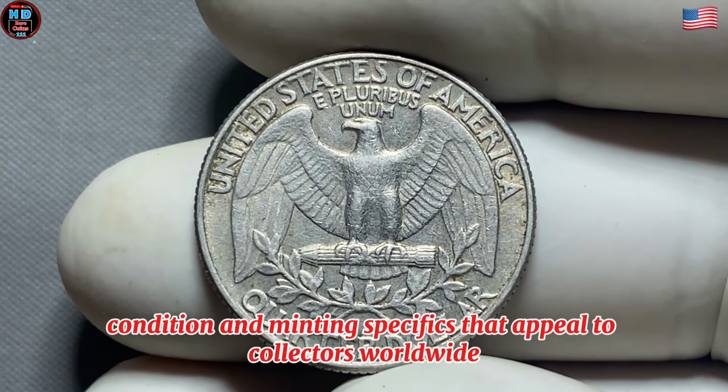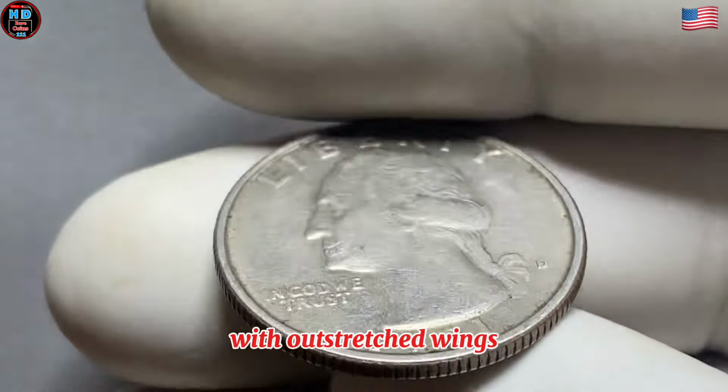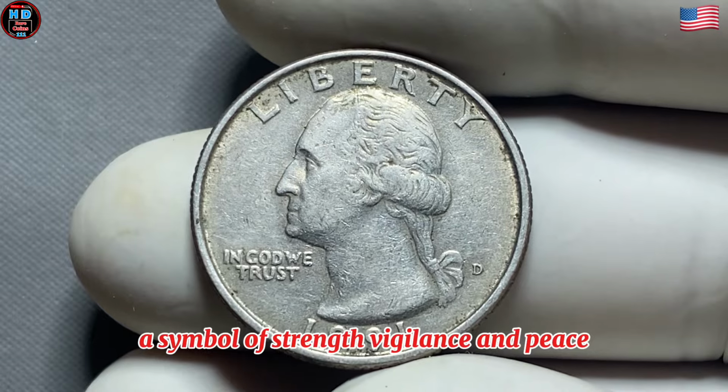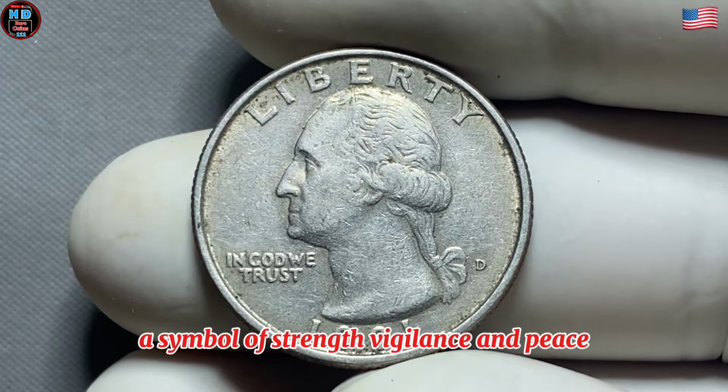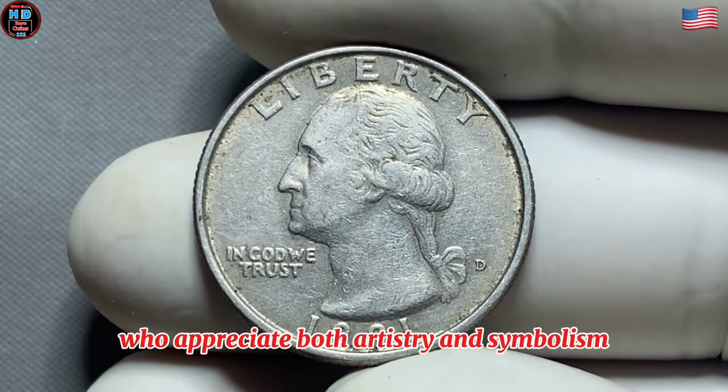to collectors worldwide. The reverse design retains the classic eagle with outstretched wings perched on a bundle of arrows and holding an olive branch, a symbol of strength, vigilance, and peace. This iconic design resonates with collectors who appreciate both artistry and symbolism.